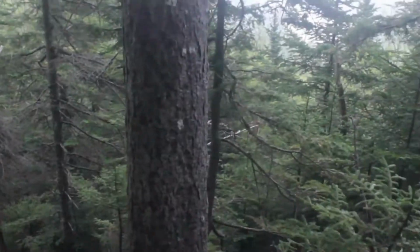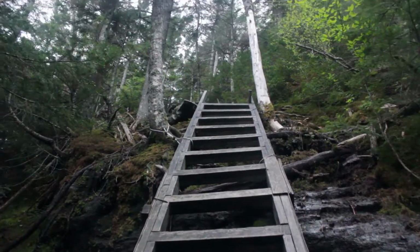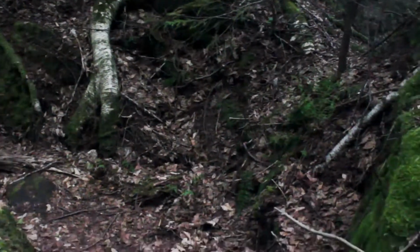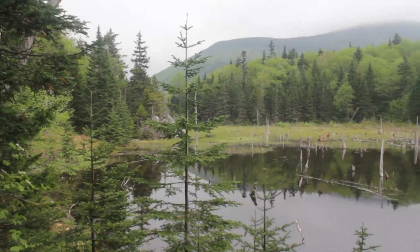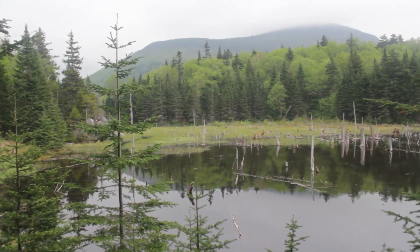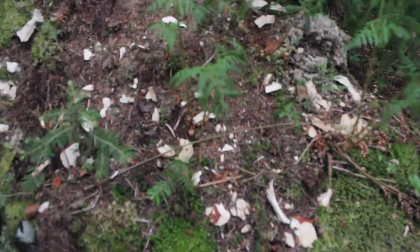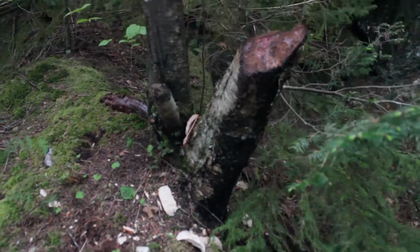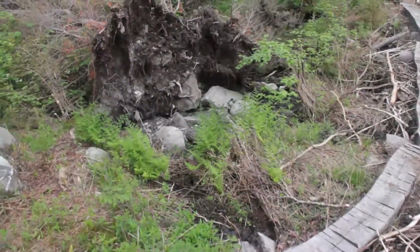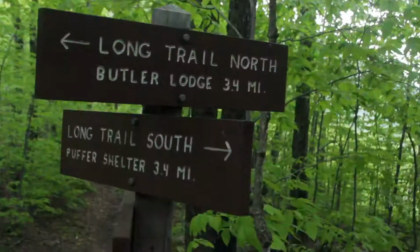Pretty steep, rooty section right here. Wow. That is what I just came down. Boulder hopping. Mr. Beaver was very busy. This appears to be the way we go. And this is where I try not to fall in. All right, let's see what we got here.